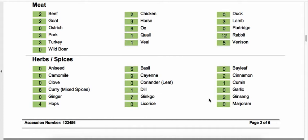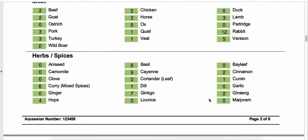Meat, again, not often that there are flags here. I have seen lamb a few times. I've seen ox a few times. Those are the only ones I can think of off the top of my head.